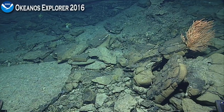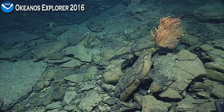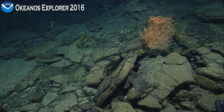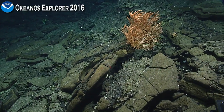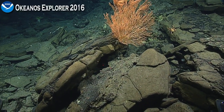Oh, that's pretty. Wow. Let's take a look at that. Let's do that. Funny thing about sidling sideways is things really surprise you. Not rocks. We're looking for rocks. Squat lobster over there hanging onto the rock for dear life.